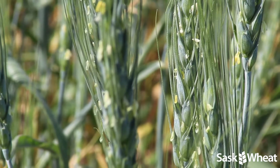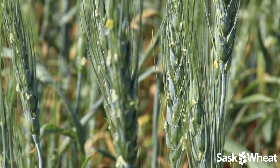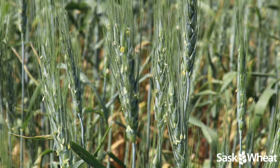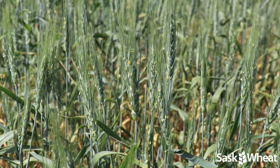All right, so we're going to come out here on a nice evening. You want the temperature to be above 15 degrees Celsius and the wind below 10. We're going to take a look. So if we've identified we're in a high-risk area and we got that rain in May, we're going to crouch down in the field, eye level, and we're going to identify 10 heads.